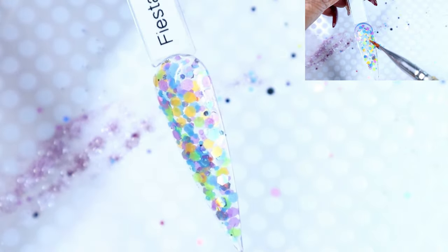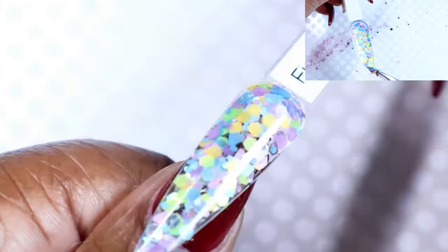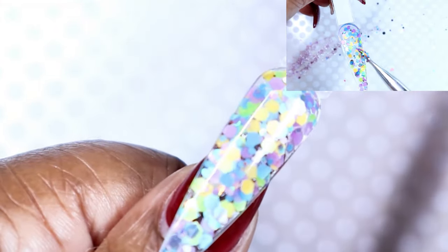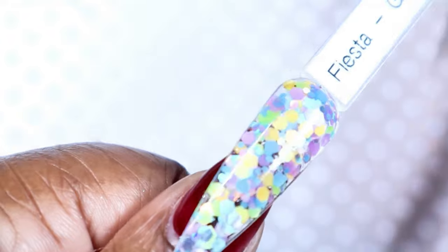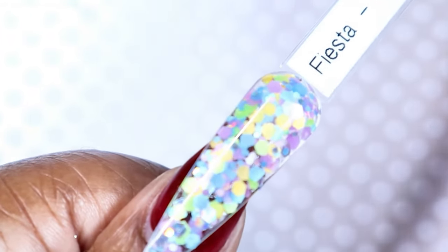How fun is this glitter? Like, this is so much fun. And this is Fiesta against my skin tone. This is such a fun glitter, and it's not too vibrant. And you know what this would be good for as well? Easter. With all of the pastel colors and everything, this would definitely go great in a cute Easter set.